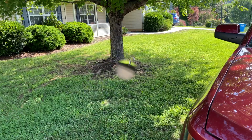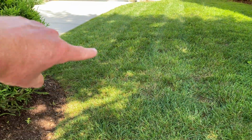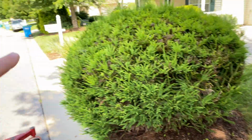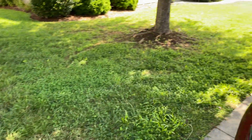So let's get out and get these done. So here's the first 3. This one is coming in nice again. We're going to cut this at 4.25, and I'm going to mow that one over there too. So we have 3 in here that we do.